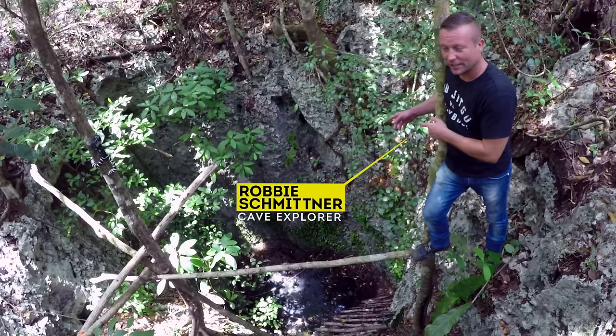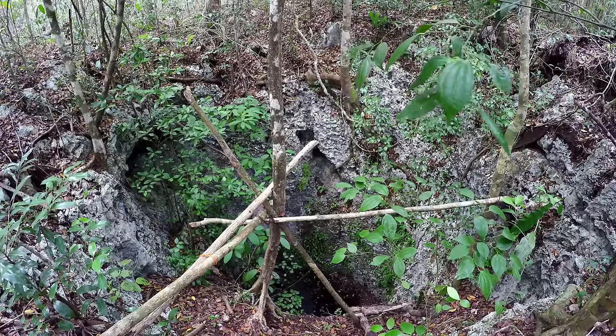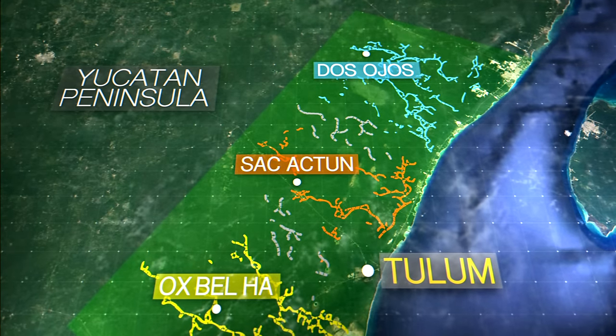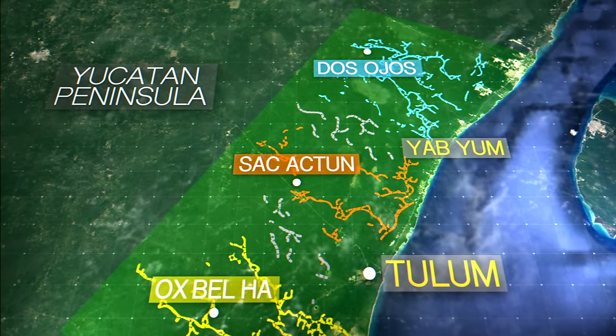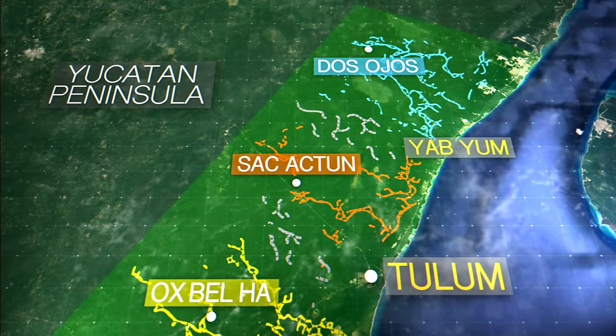This cave entrance here is the Yab Yum sinkhole. It's connected to El Puente, which is a system located right in between the Sac Actun cave system, which is the second largest cave in the world, and the Dos Ojos cave system, which is the third biggest cave in the world.